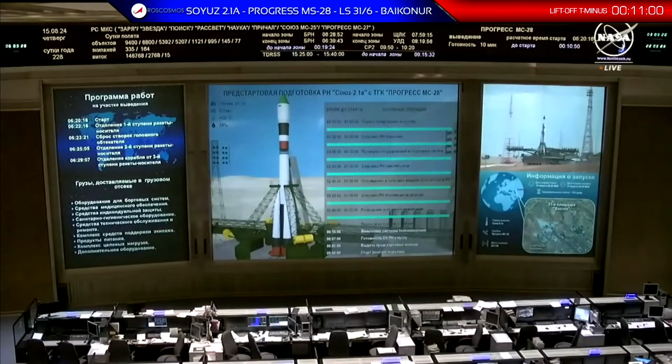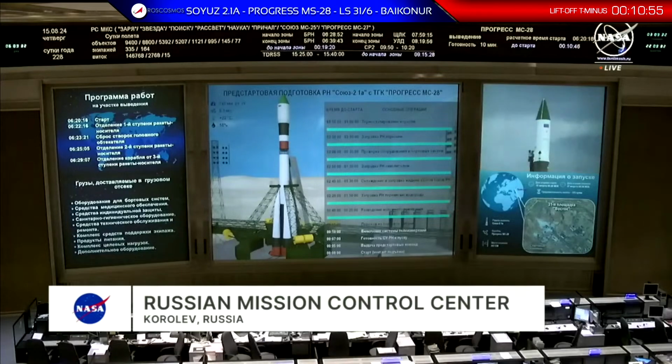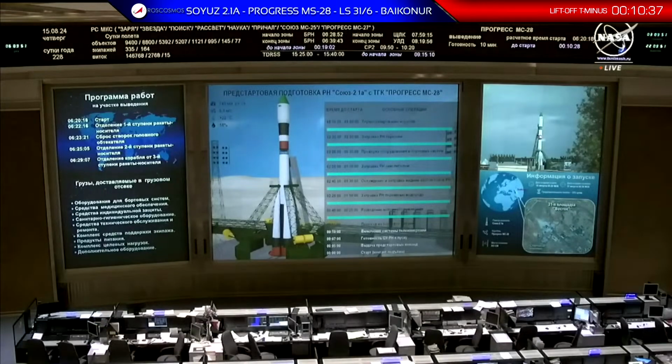Here in the final minutes of the countdown, you're looking now at a view from a balcony camera overlooking the International Space Station Flight Control Room at the Russian Mission Control Center in the town of Korolyov outside of Moscow. At the point of spacecraft separation, about 8 minutes and 49 seconds after launch, those flight controllers will take over the rest of the flight of the Progress vehicle as it makes its 2-day journey to the International Space Station.